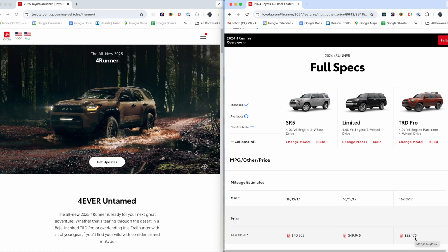57 up to 60 for the Overtrail and the TRD Pro, which, for all you get, is I think not too terrible. It is getting up there into the Land Cruiser price, which, the design is arguably cleaner and more premium looking on the Land Cruiser. But you do get a lot of off-road goodies on these upper trims, and I think enough upgrades over the old one to warrant a slight increase in price. But that said, markups might make it ridiculous on the TRD Pro and the Overtrail when those come out, as we're all used to.